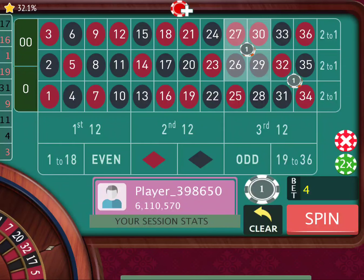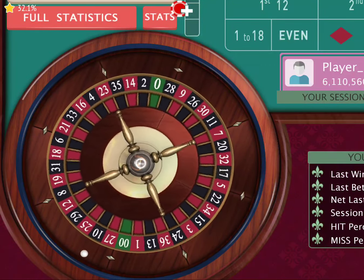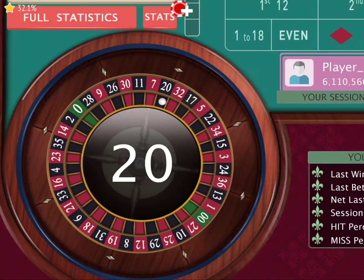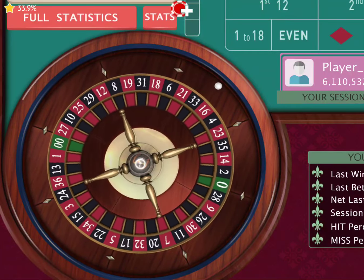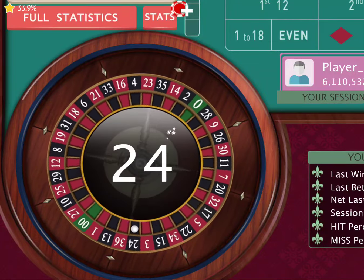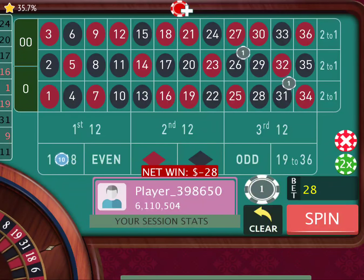1, 2, 1, 2. 1, 2, 3, 4, 5, 6, 7, 8, 9, 10. Let's rock. There's 20. No problem. We just double and spin for the first try. 24. No problem. Still up $32. We go up the ladder.